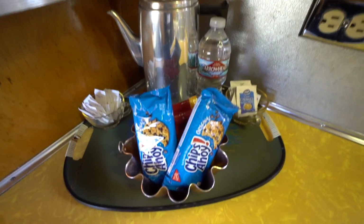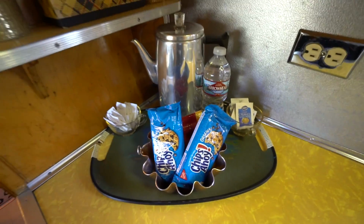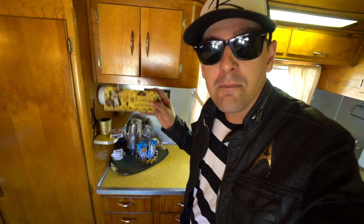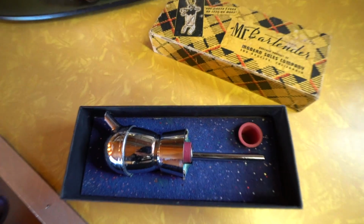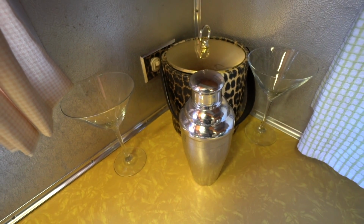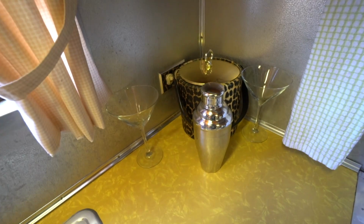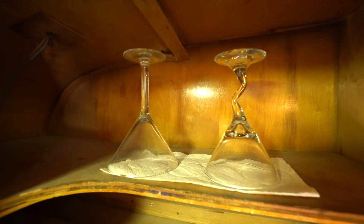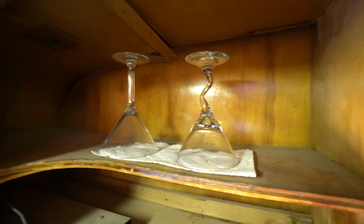Ooh, look at this. Some complimentary water. They got some Chips Ahoy in here. I can't eat those, but I like looking at them. And what is this? I got some playing cards. And something called Mr. Bartender. Ooh, look at that. Coupled with this shaker and these martini glasses over here, not to mention the ice bucket, I think you can have yourself quite a party. Not to mention, look in the cabinet. Ooh, funky retro. This looks like something Shag would own, huh?